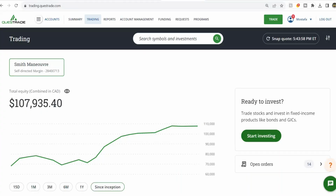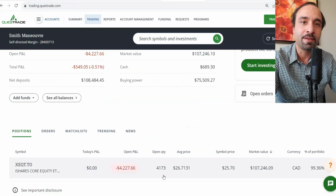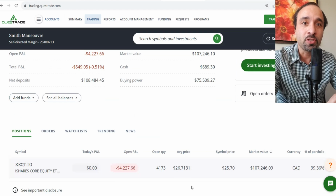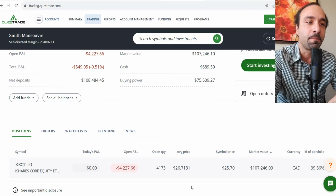As you can see, the overall size of our Smith Maneuver account is currently hovering close to $108,000, and we have 4,173 shares of XEQT in this account. This is the amount of shares for which we have not yet received the dividend income in Questrade. It has not been deposited yet. As a result, it's not reflected in the post that I had on Blossom. I just want to point that out at this point.